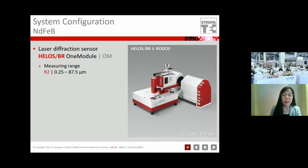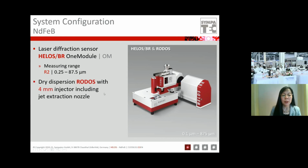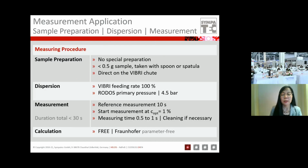Luckily, with our HELOS and RODOS dry dispersion system, with state-of-the-art technology, we can measure the NdFeB particle size distribution properly, using the setup you saw in the pictures. Nearly all our customers in the world, especially in China, use this setup. The measuring range of the R2 is 0.52 to 87.5 micron. We use a 4 millimeter dry dispersion system, and the vibrating feeder sends the material homogeneously to the dispersion line.